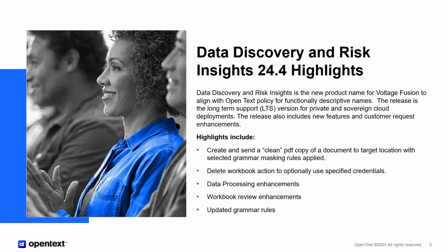We've also had a new delete workbook action to optionally use specified credentials instead of using the source credentials. We have some data processing enhancements and improvements, some improvements in terms of workbook review, and some upgraded grammar rules and the updated processing of the grammars. Now let's get into the detail of some of those new features and how you can make use of them.